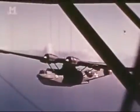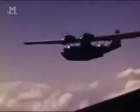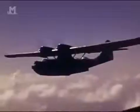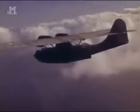Midway Island. Not much land, right enough, but it's our outpost. A Navy patrol plane. Routine patrol. Only behind every cloud may be an enemy.